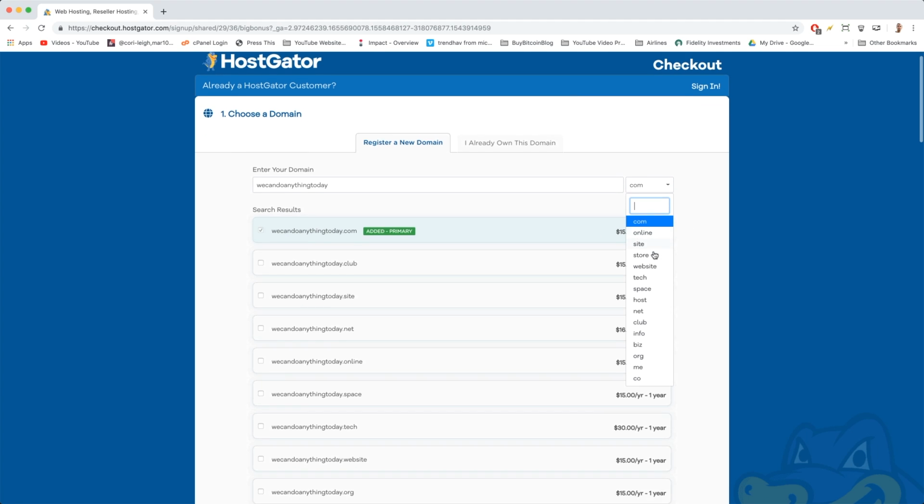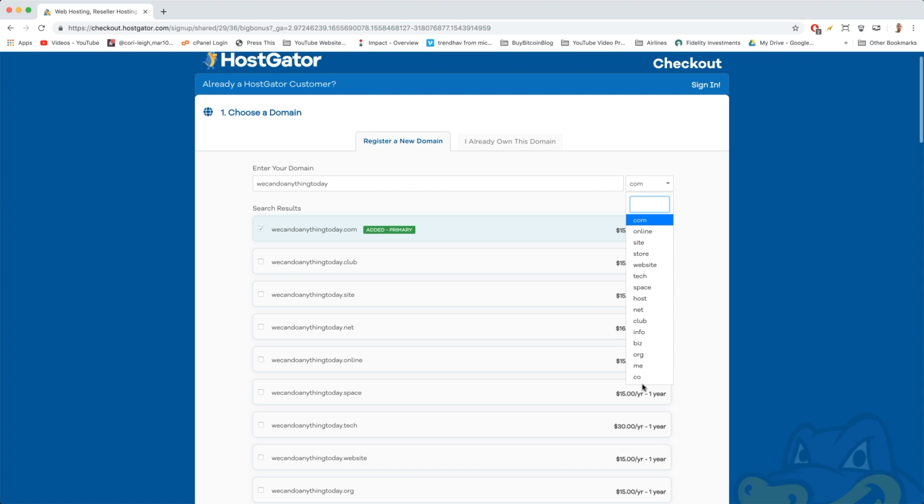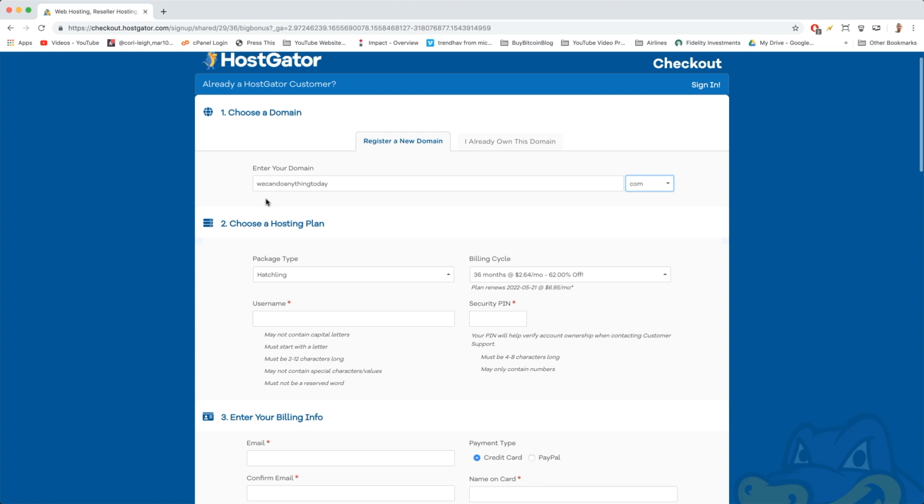But if you want, they have all these other cool extensions, and they're always coming out with new ones. So really cool. And even though the .com is the most recognizable and the most profitable, if you sell your site someday, the other ones will still work well for ranking in Google and all that jazz.